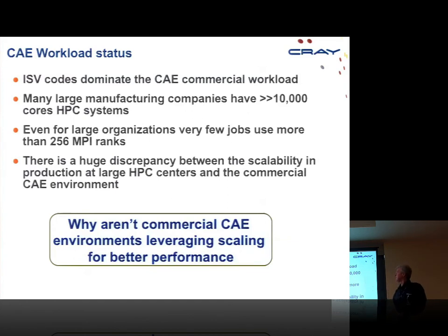But even for these large organizations, relatively few jobs are run at more than 256 MPI ranks, or 256 cores at a time. So there's this huge discrepancy between the capability of the application codes, which scale to thousands of cores, and the amount of compute power available versus what's being used out there. The question is, why aren't more commercial CAE environments scaling better? I'd welcome others' perspectives on this, but I'll give you a couple of thoughts here.